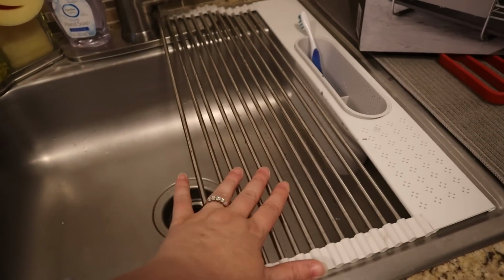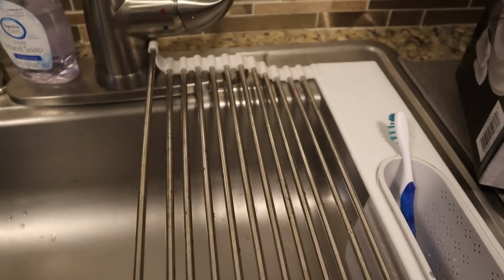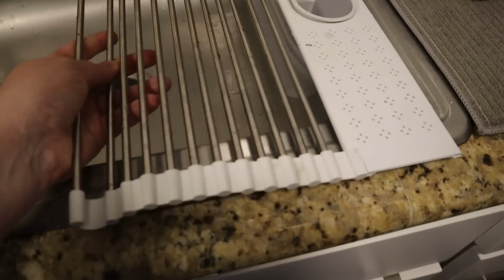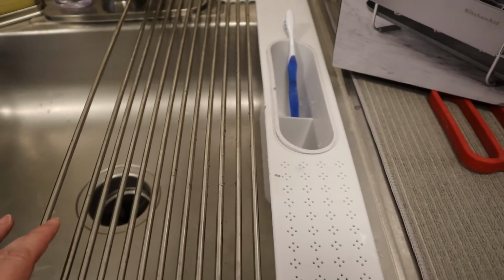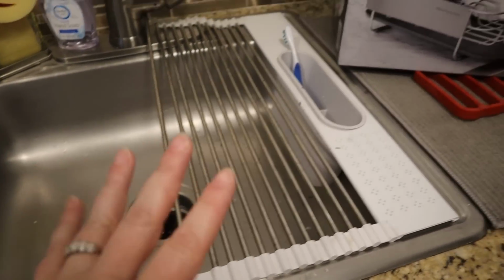Okay, so back to that. It has pros and cons, and notice we have it pushed back really far. That's because when it was up here, it's kind of long, it hangs over, and when you're washing dishes, it would push out of the way, so we've pushed it up like that, and that has worked a lot better. And it has this little cup thing for utensils and whatnot. So that has worked okay, but we've decided that's not a permanent solution for us.